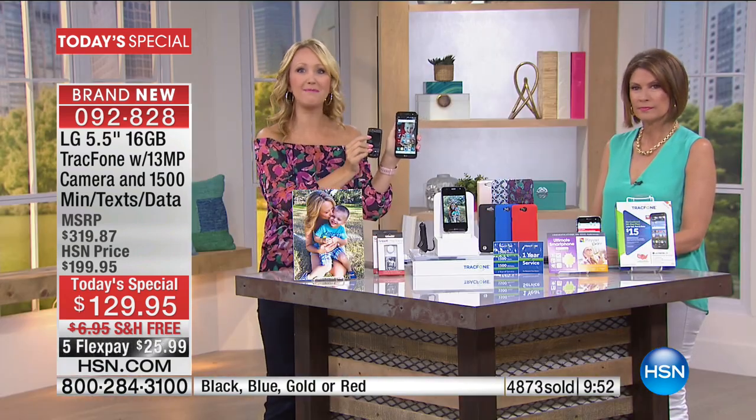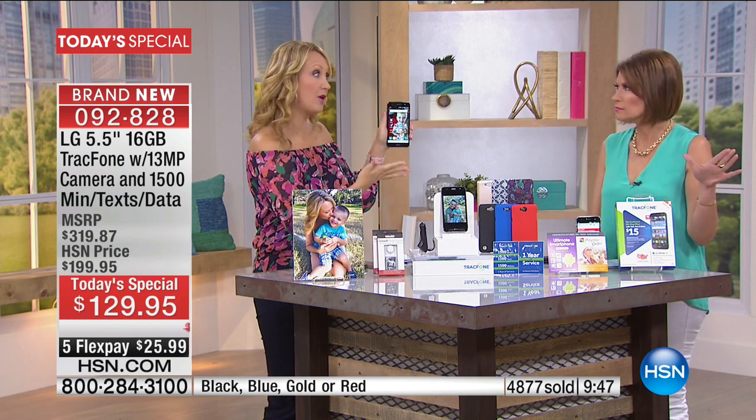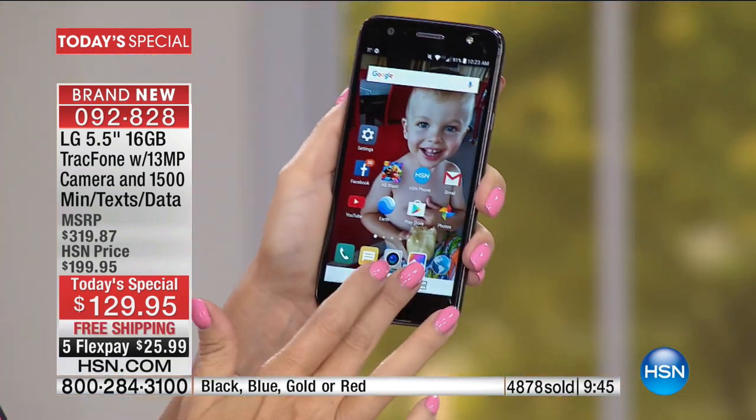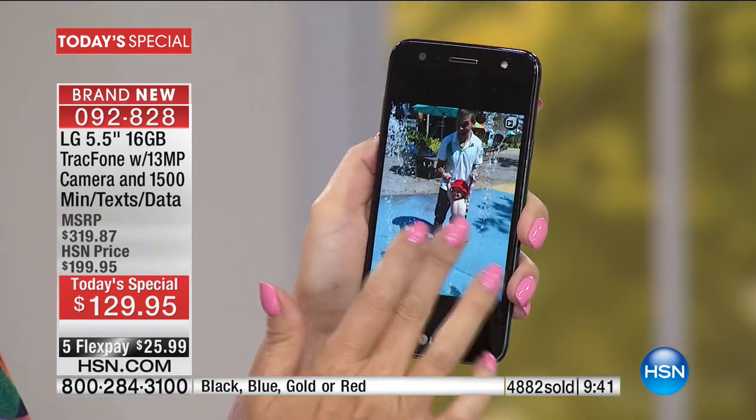You're not paying this money monthly. You don't have to buy an expensive phone. You're getting this phone, and you own it outright. You don't have to send this back to the company. You're getting it right here in the palm of your hand so simply, so easily, and with no contract.